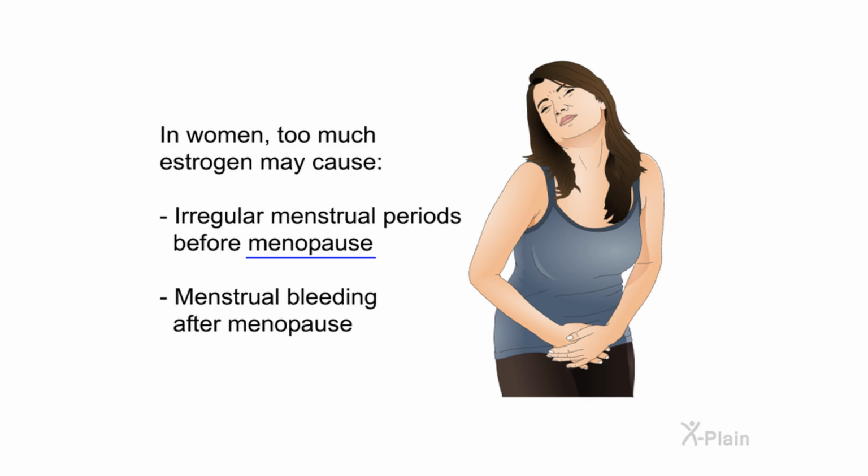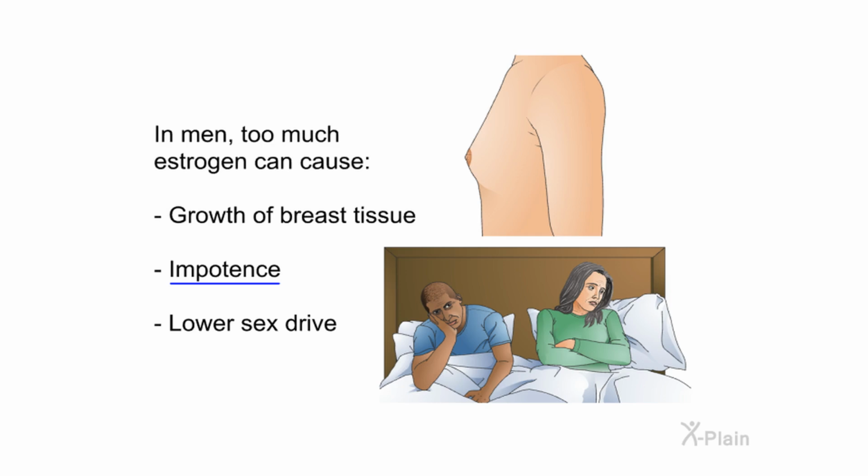In women, too much estrogen may cause irregular menstrual periods before menopause, menstrual bleeding after menopause. In men, too much estrogen can cause growth of breast tissue, impotence, lower sex drive.